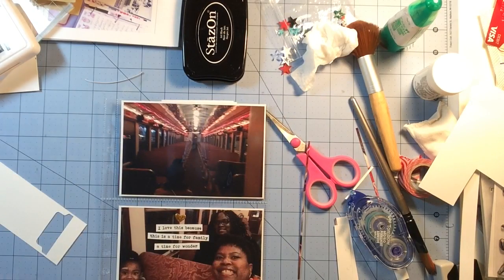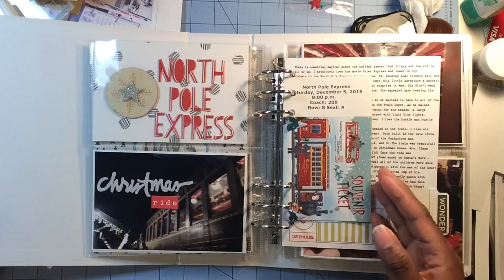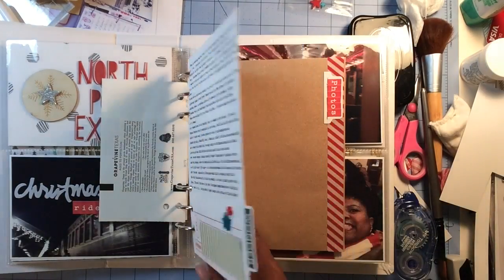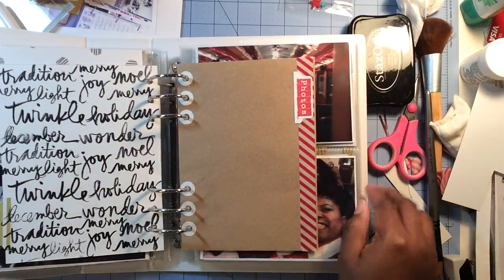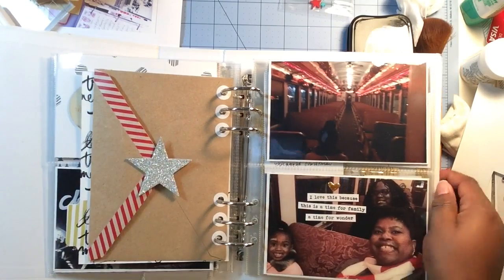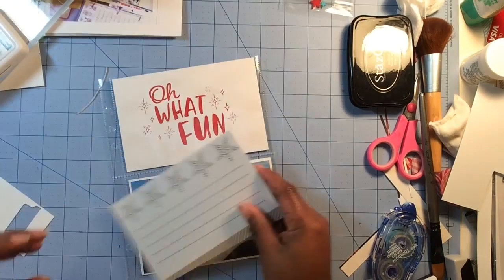We enjoyed it too. And the train is absolutely beautiful inside. The pictures don't do it justice at all, so I know better for next time. So there we go. We've got the tickets and the journaling. And I put a tab on that journaling and a sticker from the December Daily kit. And then there's the envelope that will house all the photos and some of the memorabilia, so the lyrics to the Christmas songs that they passed out and a couple other things. And then the photos of us on the train.